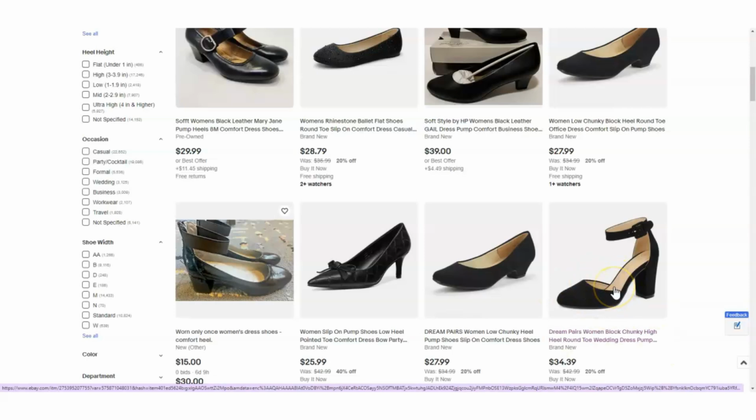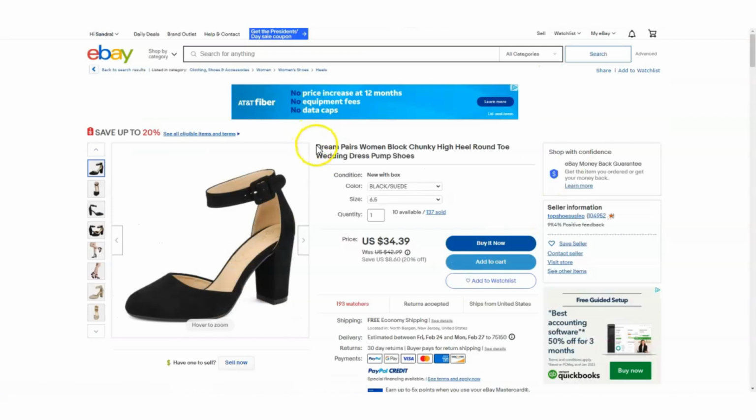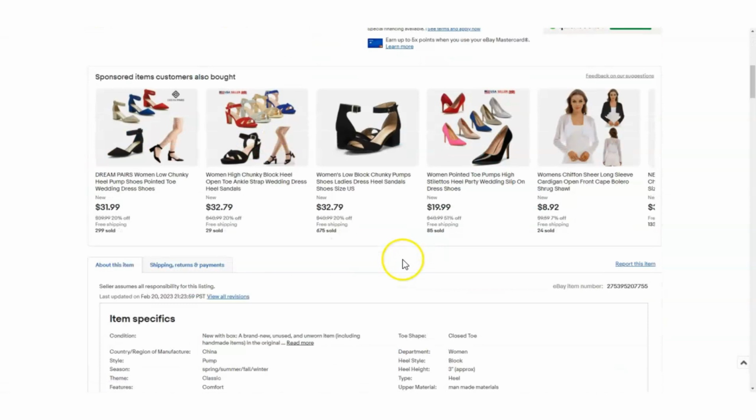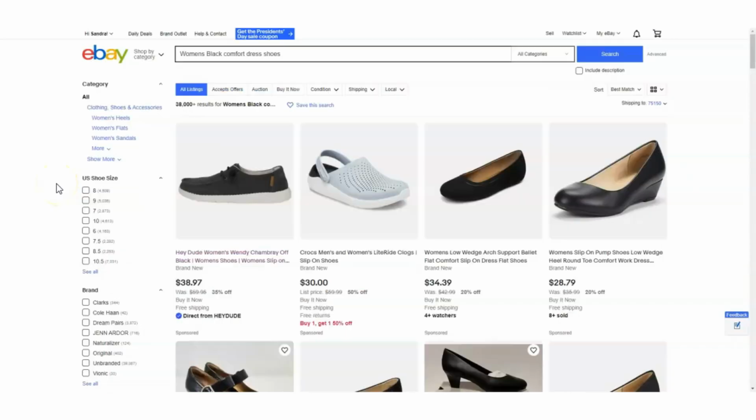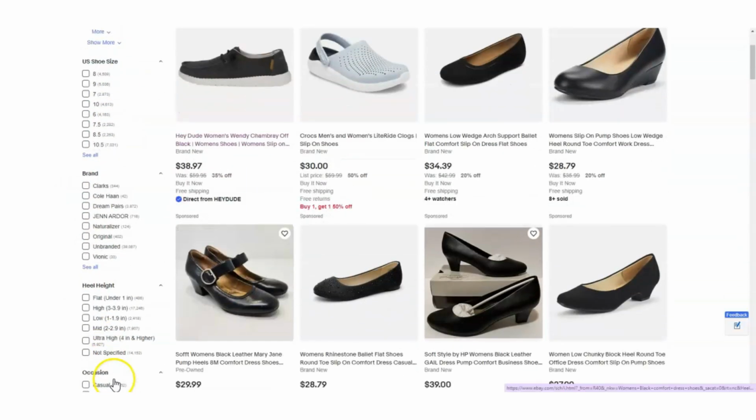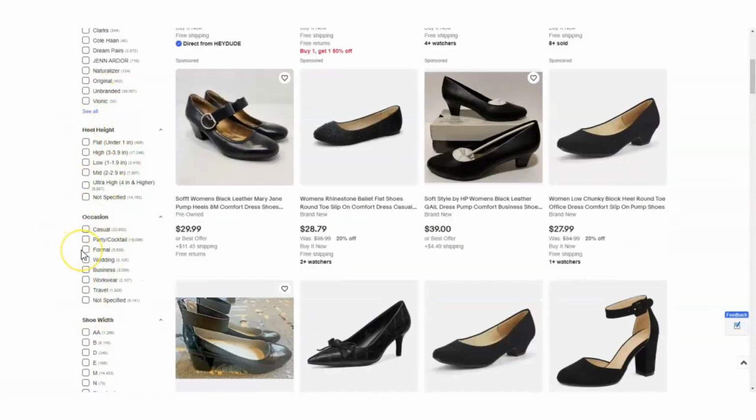Like these, for example, I'm going to go ahead and open them up in a new tab. And as you can see, there is no word comfort in their title. But if I scroll down to their item specifics right here, we can see under features, they have selected the word comfort when they created their listing. That is why they show up. Those additional specifics that are optional also show up here as filters on the side for buyers, so they can click to narrow down their search.